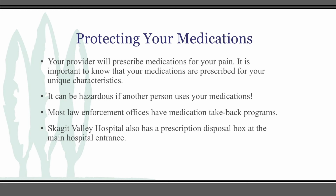Protect your medications at home so they do not fall into the wrong hands. These medications can be hazardous to another person, such as children, pets, and you don't want to lose your medication. Keep the cap securely on so that you don't accidentally spill them and lose your medicine. Keep your medicine in a safe place so you can always remember where it is.